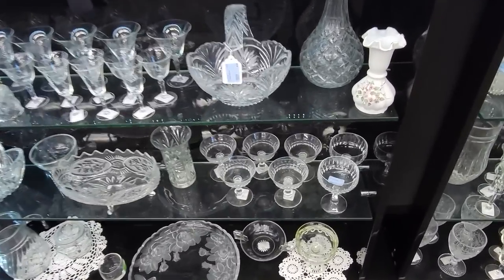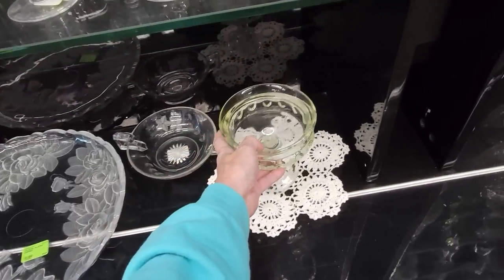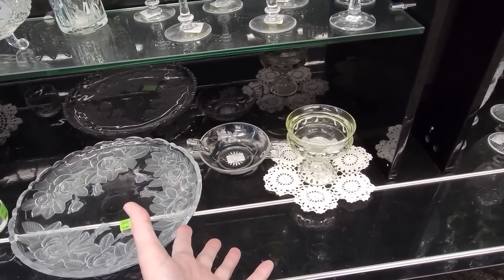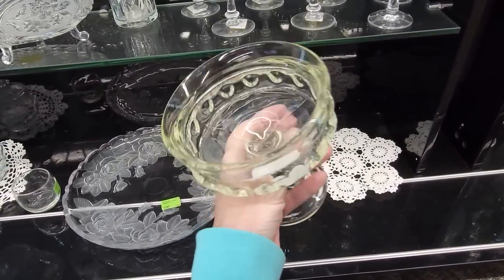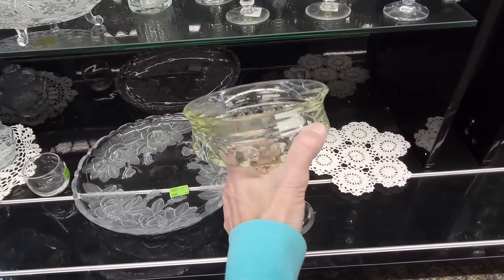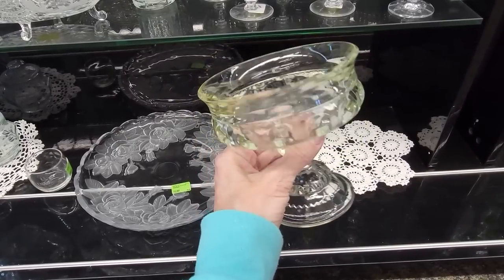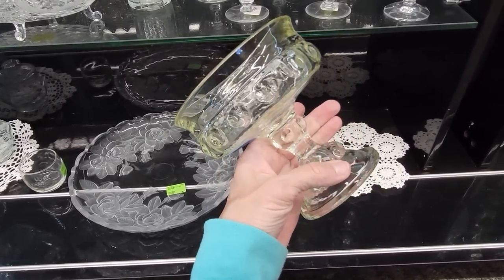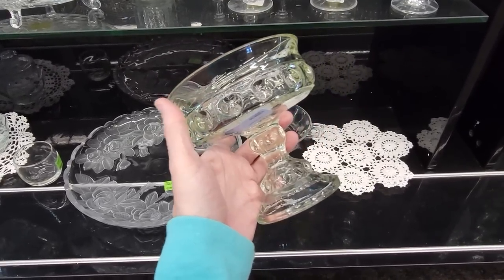I do see something I want to run. This is a piece of EAPG. Now, when it's against all of this other glass, do you see the color difference? It's a clear glass. It's not meant to be a colored glass, but the ingredients used to make this glass 100 years ago caused it to have this kind of a greenish tint. So this is EAPG. It's got a thumbprint pattern. It is not a King's Crown. This is earlier than King's Crown, actually. I think we will run this cool little piece.